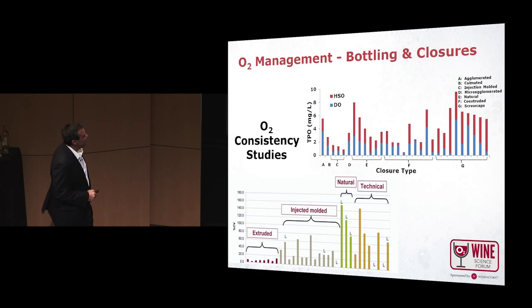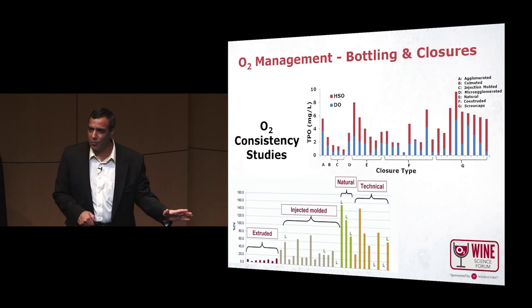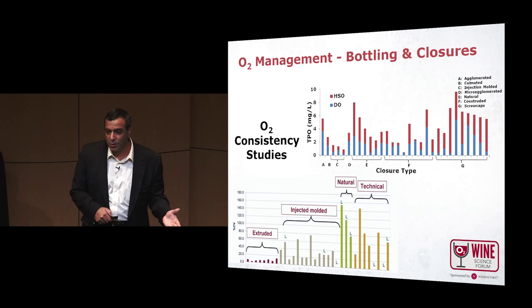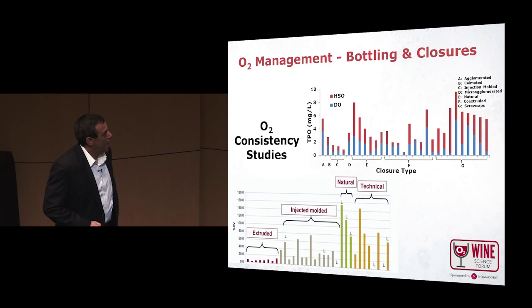So in other words, for every 2 ppm that you pick up during bottling, in essence, you lose 1 year of wine preservation. So when you have a wine that is bottled and you're picking up upwards of 10 ppm, which is 5 or 6 years of wine preservation, it's a really substantial effect. And it overshadows the closure performance, particularly if these wines are relatively quick turn, which is not uncommon for the US. They're consumed in 1 or 2 years, certainly.